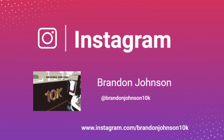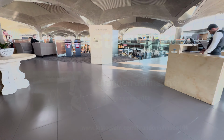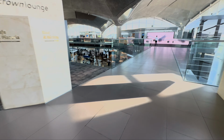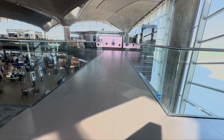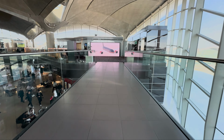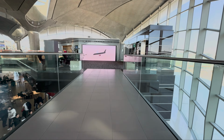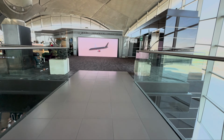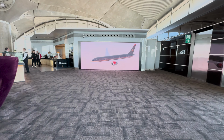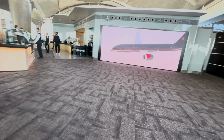So this is the Royal Jordanian Crown Lounge. Now, I actually accessed this through Priority Pass, but although it is a Royal Jordanian lounge, it was kind of harder to find the entry requirement. So I think if you're flying business class, you can enter this lounge. But on the website, it does say if you're flying economy, it's a pay per use lounge for 30 Jordanian dinar.